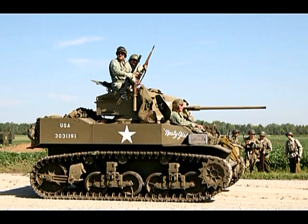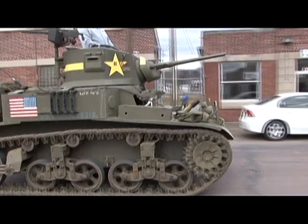The other problem is all the other ones that we've found are privately owned and they've been restored, which makes them wonderful vehicles because then we could drive them around here. But they're in the neighborhood of $200,000 plus or minus. It takes a lot of money to restore one of them.